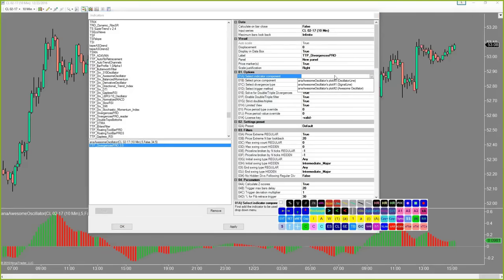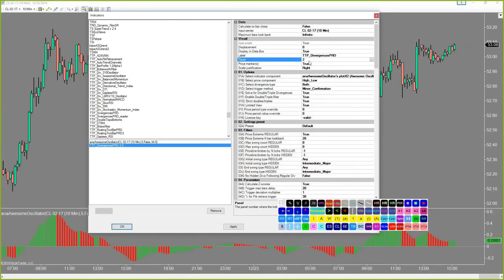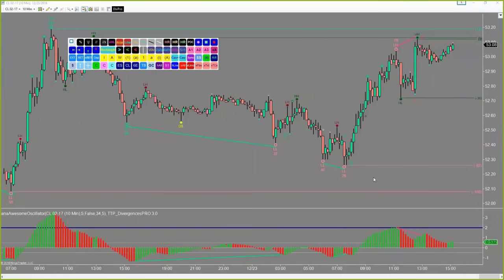Being able to do this right here took about 3 months to figure out, which is part of the reader indicator feature. So this is how we're able to load that data series into the DivergencesPRO. So it's basically like an indicator on an indicator. And then I put it on the same panel right here. That's why I put the panel just above it. So that's on panel 2. I load the awesome oscillator into here, and then I plot DivergencesPRO on panel 2. Boom, then you got divergence.